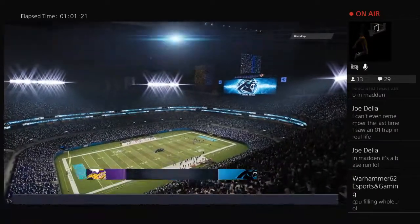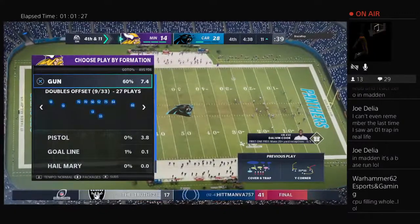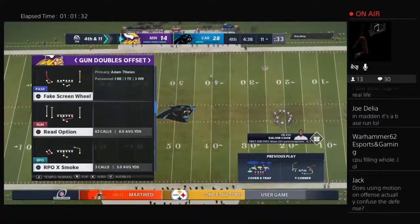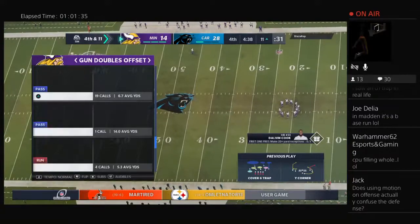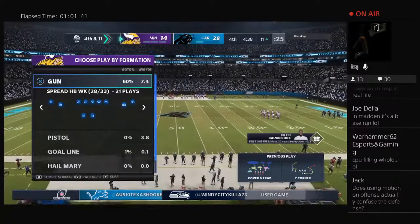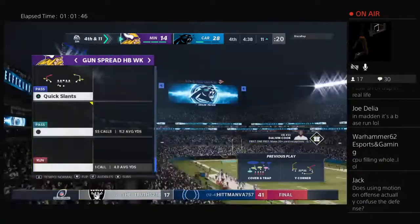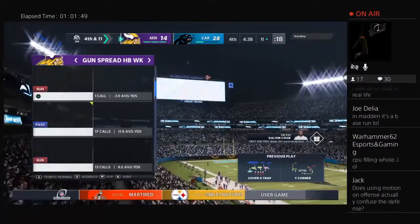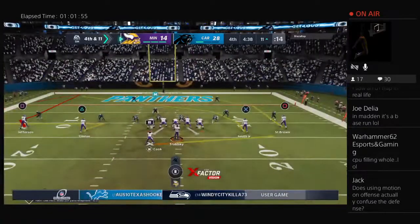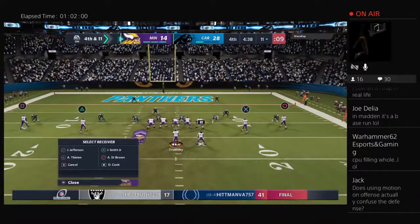The Panthers going to use the second of their timeouts. That's going to leave them with just 1 remaining here in this 4th quarter. Motion does not affect the defense whatsoever. The defense never reacts to motion. Well, let's see. The offense is still out there. They elect to go on 4th and 11.